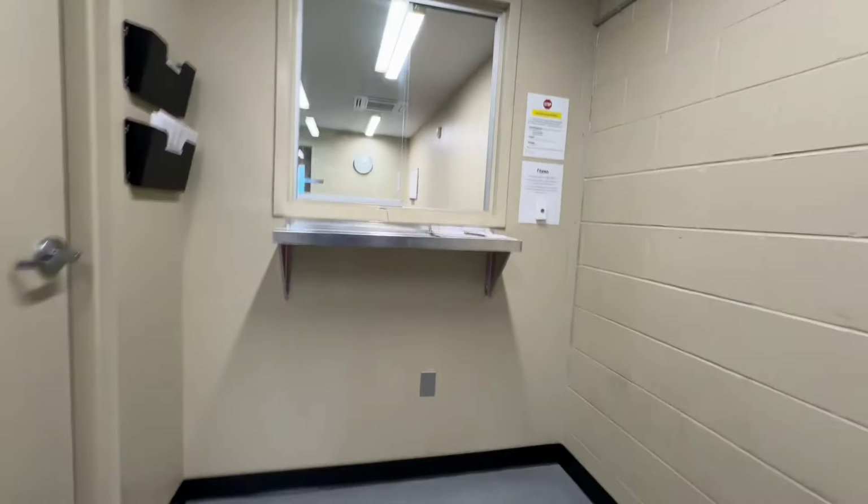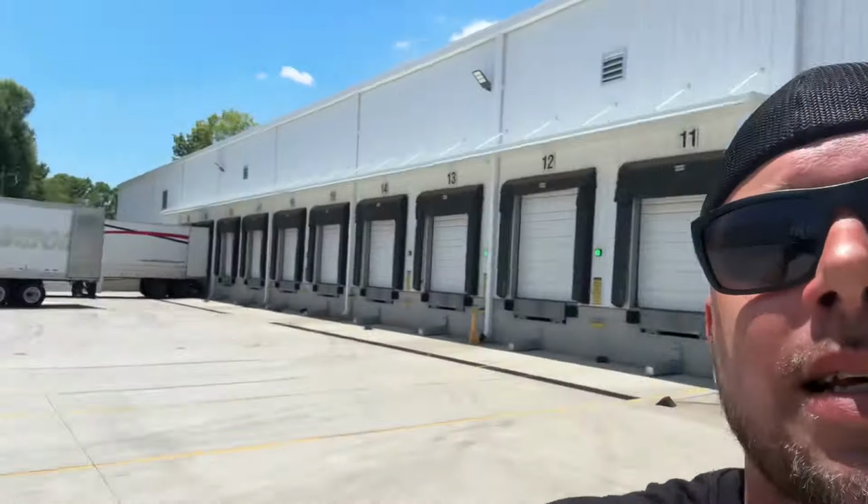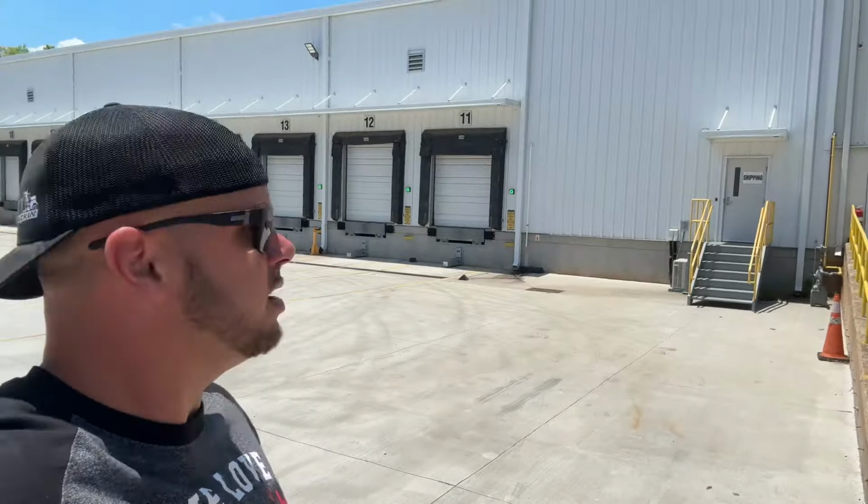Oh, water. Nice. Hey. Pretty easy check-in. He said getting 13, so they're taking me early. Awesome. This guy's backing in. Looks like he has a trainer guy helping him. And we're 13, which is awesome. Wide open. We'll be able to make that. But like I said, if this is full of trucks, not happening.